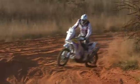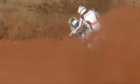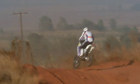Ooh, that looks scary. And maybe it felt that way too because Darryl has abandoned the 690 in favour of his Dakar 450. How difficult must reading that road map be? I can't even do that while driving a car.